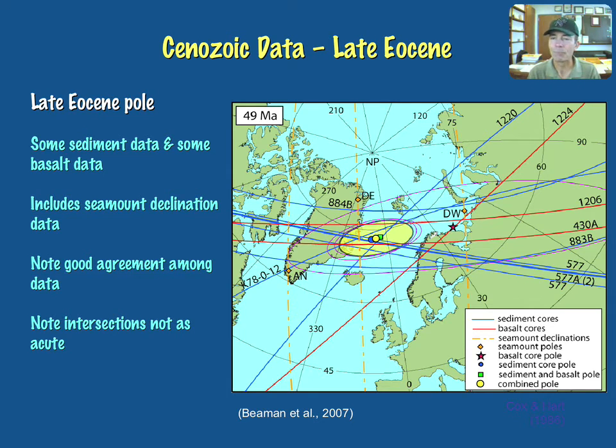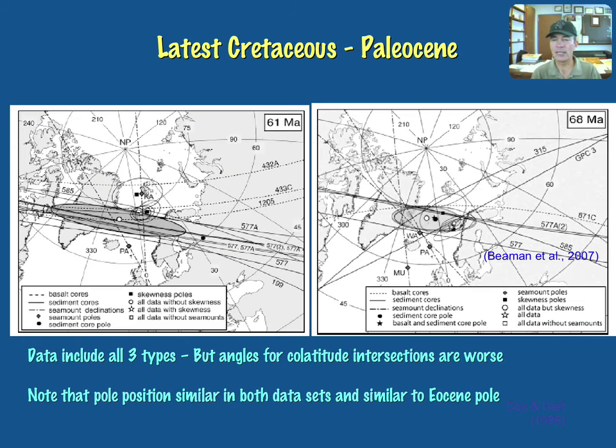Next slide. So here's one from the late Eocene. You see less data. You also see that the angles that they meet at aren't quite as good. We had to resort to using some declinations from seamounts. You see those as the vertical arcs that are going up and down there. But you still see the different arcs are in pretty good agreement. The basalt core pole is pretty far to the east, but there are only a few basalt cores. That declination is mainly controlled by the one paleocolatitude labeled 1224. We still have pretty good agreement. They still are all hanging together in the same spot, so that's good. Next slide.